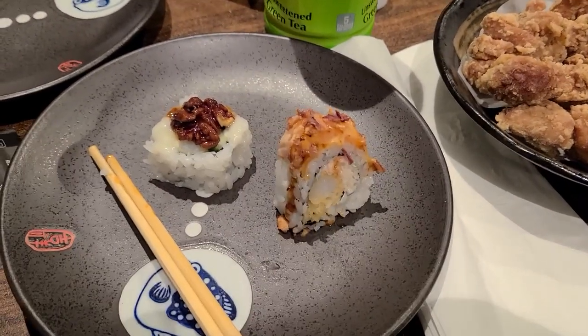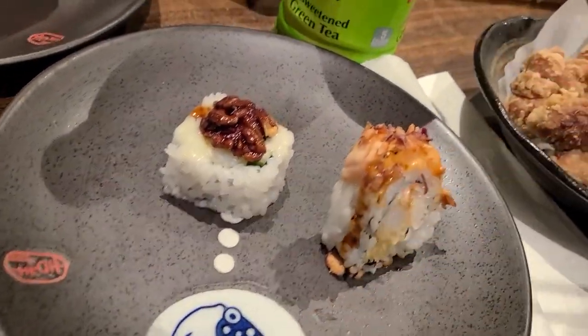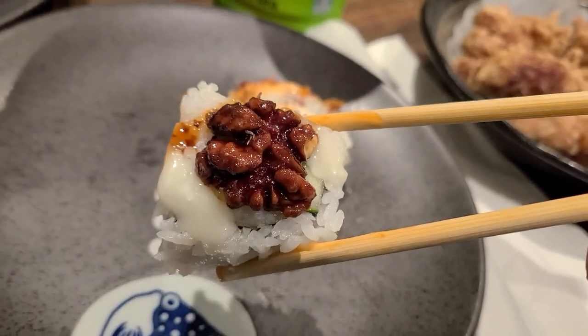All right, we're back with some sushi. Let's get into it. This is my order, the honey walnut sushi. Into honey walnut shrimp, by the way. You can see there's a walnut on it. Can't really show you the bottom, but there's probably shrimp in there. Let's get into it.